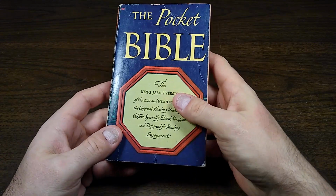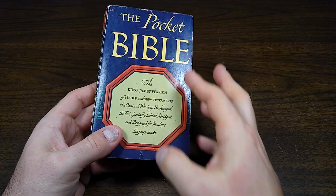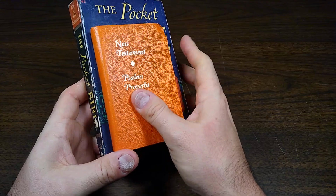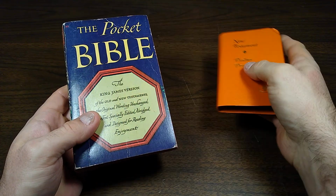I will mention it's 6.5 inches tall, 4 inches across, about a 3/4 inch thick. So compare that. Gideon Pocket Bible, obviously a lot bigger. Obviously, this doesn't have anything in the Old Testament except Psalms and Proverbs.